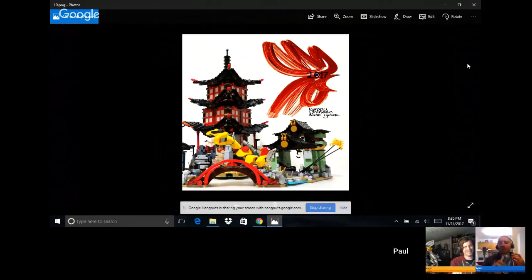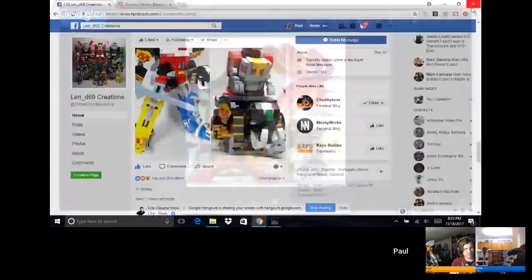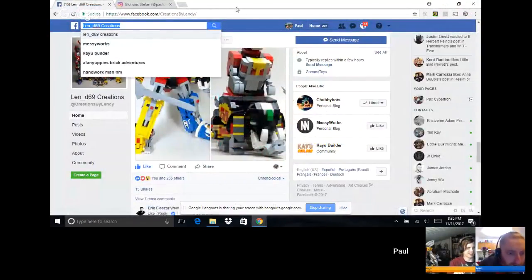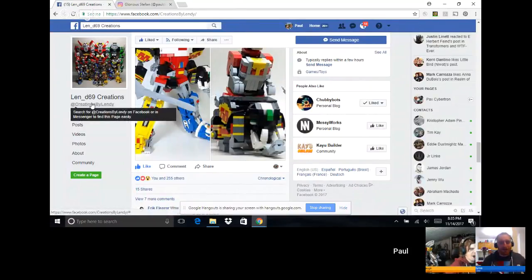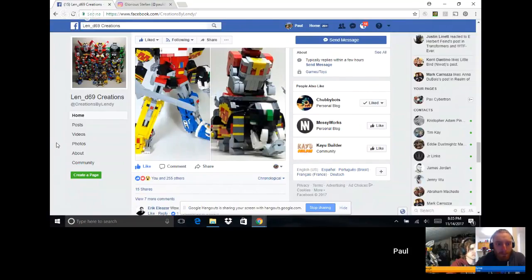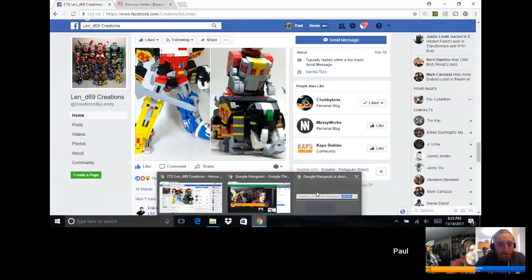But that is my spotlight on Lendy. And what's his name again? Sorry? Lendy 69 Creations, right over here. Creations by Lendy. So I think that means it'd be facebook.com/creationsbylendy. Yep. Good job, Lendy. Keep making robots. You can search for him right over there. His real name is Lendy Tayag from the Philippines. And that's all I've got for my spotlight.